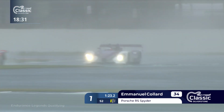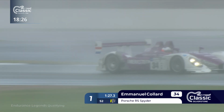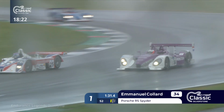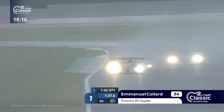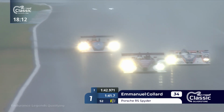As our camera shows a little bit of rain there over that side of the circuit. We seem to be missing it just here. Yes, again, it may well be that it's going to hit some places more than others. Emmanuel Collard going well though, still fastest in this session, and we're watching his car right now, Porsche RS Spider, number 34 car.